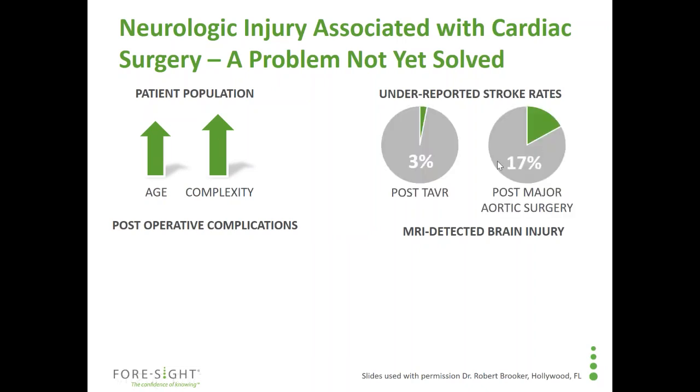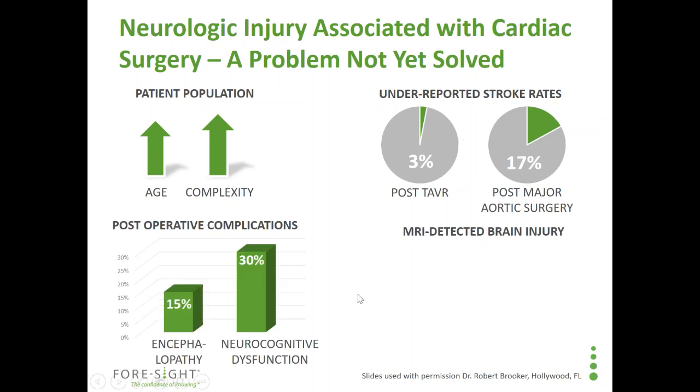So when we look at what happens to patients during surgery, they do have strokes, and in a community practice, a lot of times people underappreciate the degree of neurologic injury that's actually occurring because we don't specifically look for it. And in addition to a gross stroke, there are other things that happen to patients during cardiac surgery that are also a problem. A big one is neurocognitive dysfunction, which can occur in up to 30% of patients after surgery.